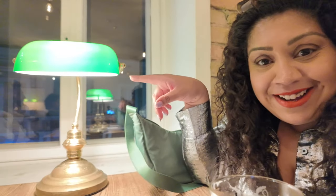We've come to a place called Aulas Biblioteca, which is the beer library. They have a secret door hidden in that bookcase. If you open it, there's a really cute, cozy little nook inside with books. They've got these really nice banker's lamps. The vibe and the ambience in here is so nice.